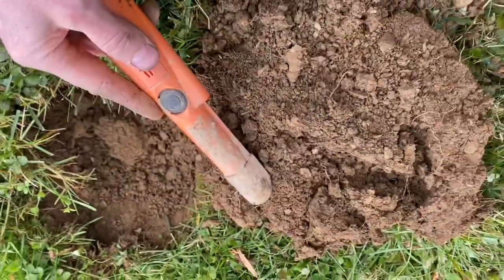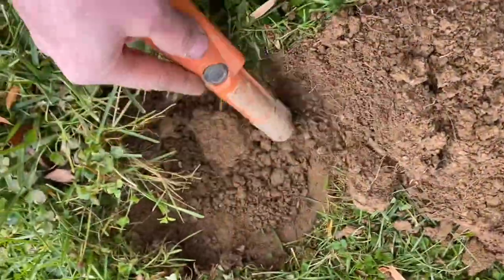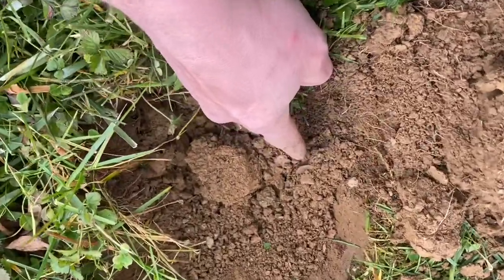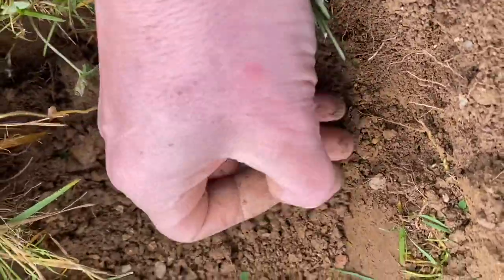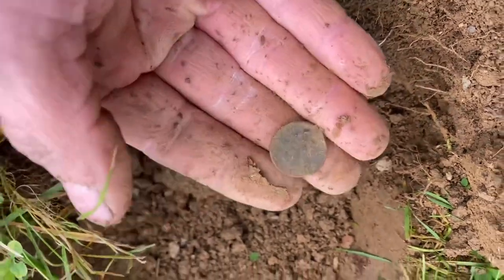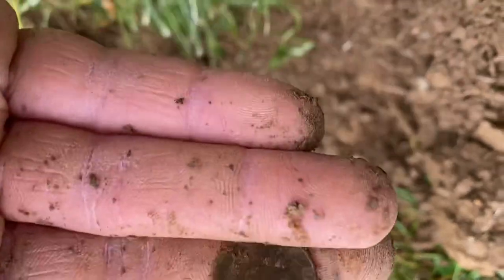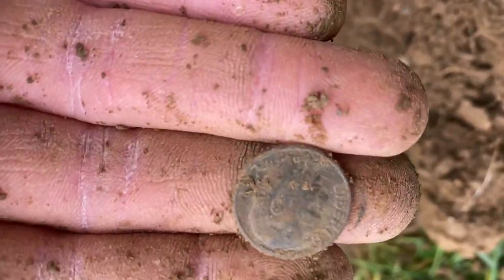I lost it. She's gone. Oh, I see it down in the hole. Down there she goes. Let's take a look. It's a dime. Not a silver one, but we'll take it. Coin in the pocket.